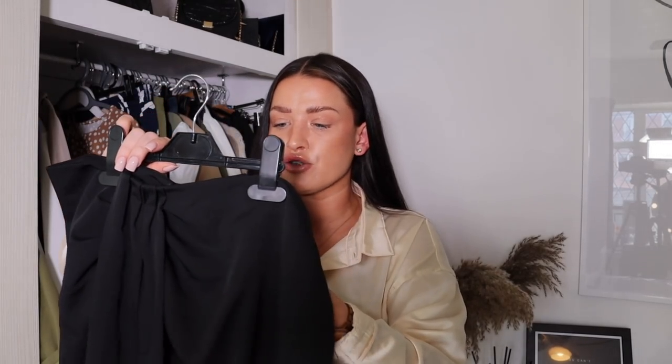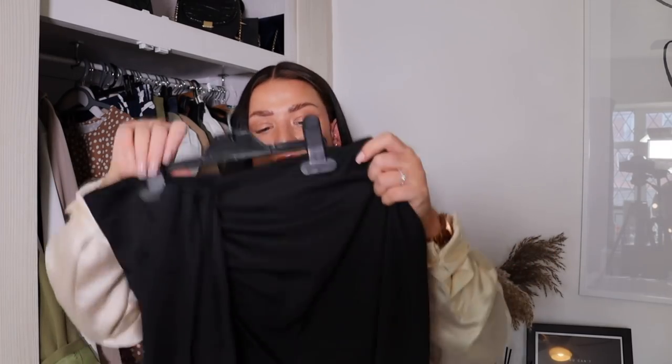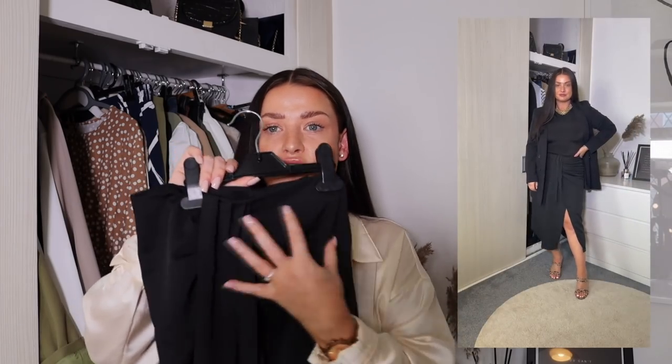But then I've also included this skirt, which is from Boohoo, and it's called a twist knot draped midi skirt. This one I've got in a 16, and I'm going to wear it with the black bodysuit, which I previously showed you. It works really well with the blazer over the top. You can wear this with heels or flat sandals. It's a really nice, versatile way of using the traditional pencil skirt, but it's going to be super flattering on the tummy area because it has this ruching here.